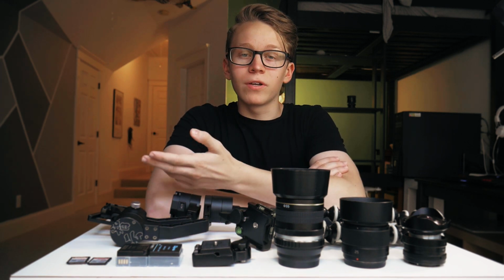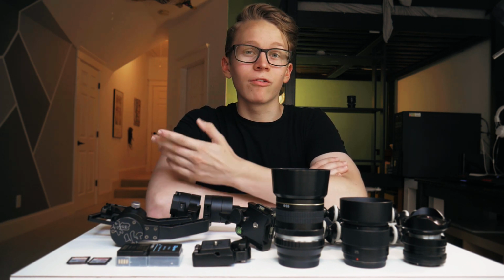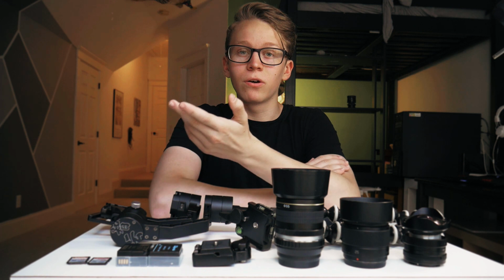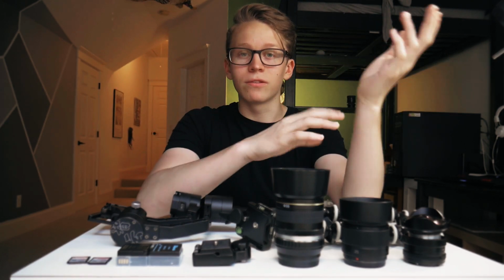While there are plenty of inconveniences that come along with using a micro four thirds camera, like the crop, the low light capabilities, the lack of bokeh in a lot of your shots, I do like this camera quite a lot. It has a lot of good features for video, especially since it's only like $500. This is a great camera if you're starting and getting into filmmaking.